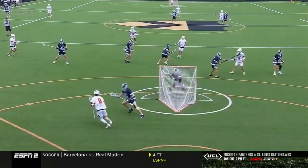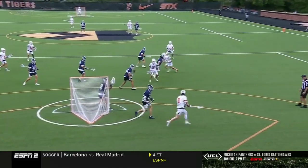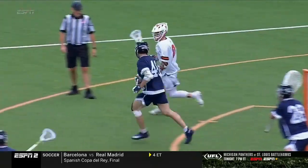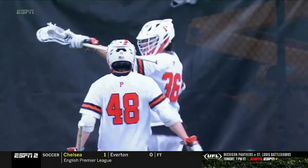Excuse me, that was Braden Saris, I believe, with the goal. Dunphy, Saris, and Cameron running off after the 9th tally for Princeton. This is just the chemistry here, Mark. I don't know what else to say about this. Colin Burns is throwing to a streaking Braden Saris, who's a senior.